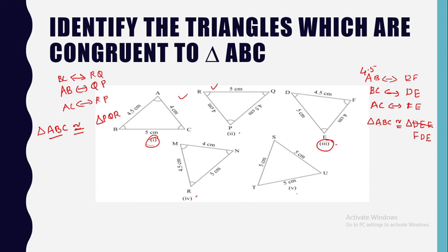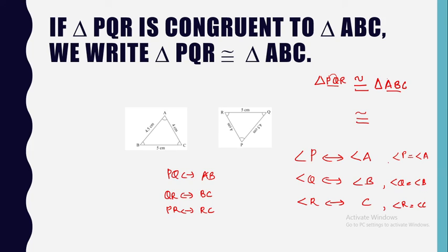Yeah, it should be FDE. We cannot write it as triangle DEF, okay? You should look at the angles as well as the sides which they are forming. So, the corresponding sides should be equal. Okay, children? I'll give the rest for you to check from your home, okay?